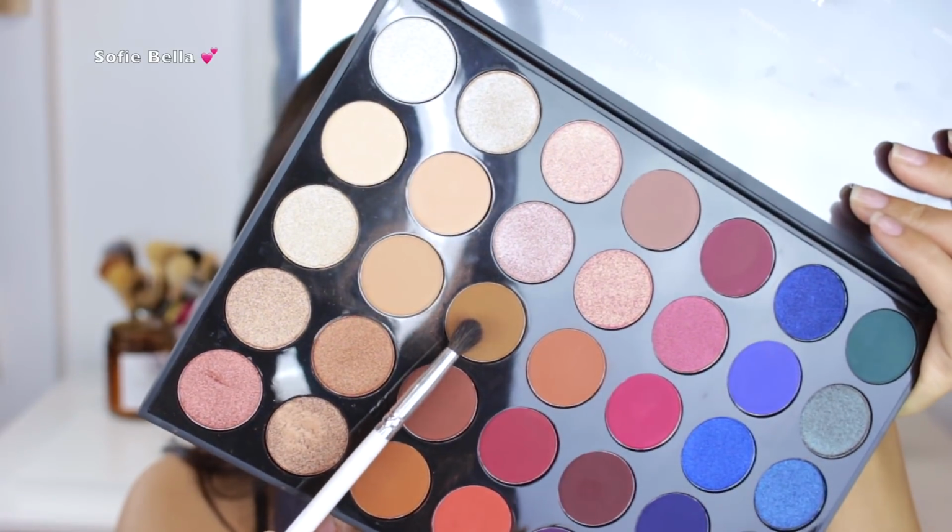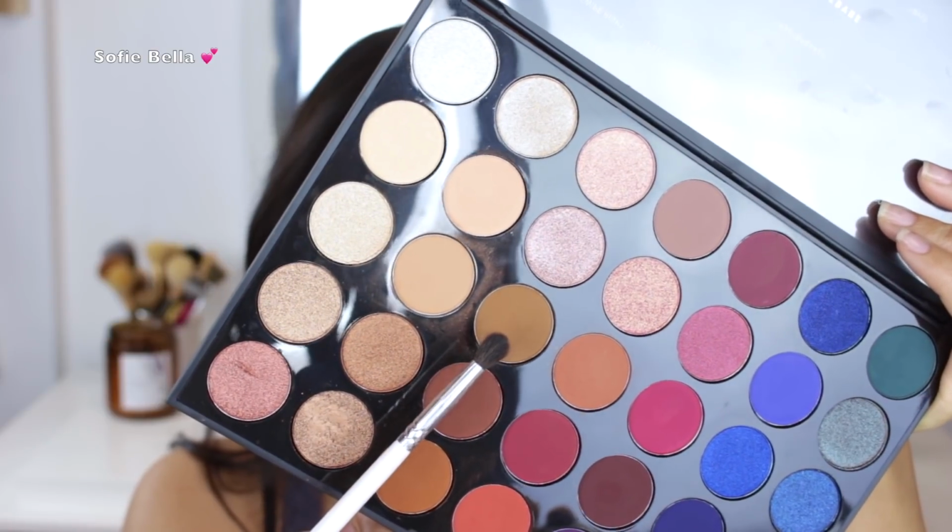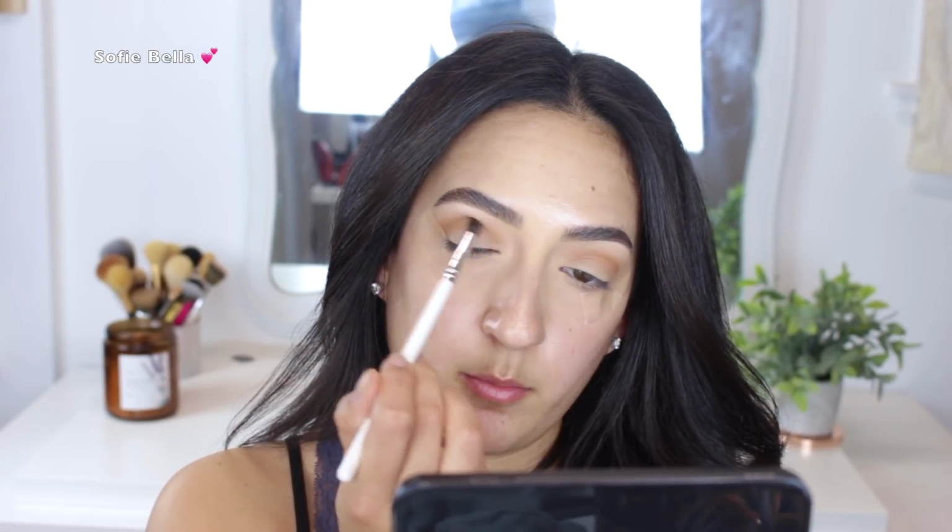So next I'm going to be taking this mustardy shade right here, and I'm going to be putting that in my crease to deepen it just a little bit. And I'm just going to be buffing it out on the outer corner, taking it to the center part of my crease only. I'm not bringing it in all the way to my inner corner, because for this type of look, I want the smokiness to be focused on the outer corner.